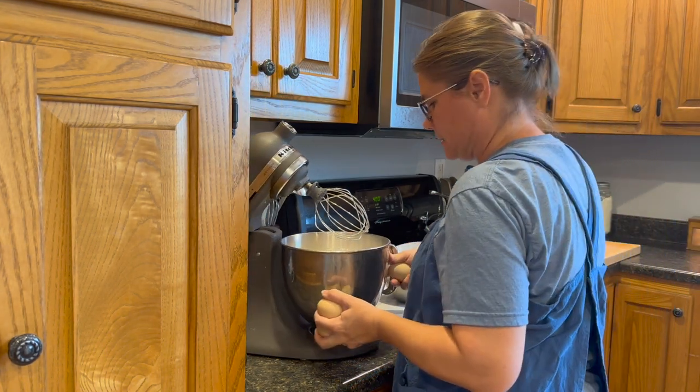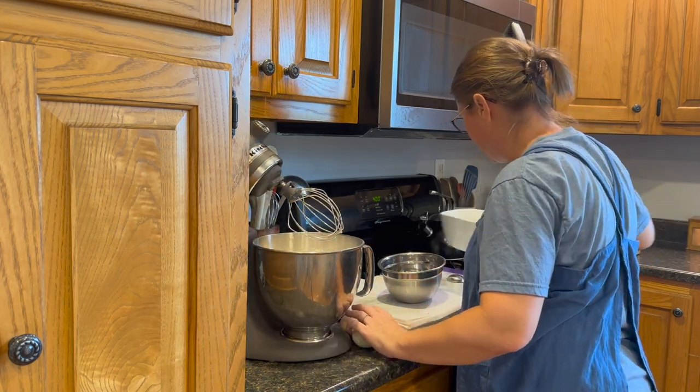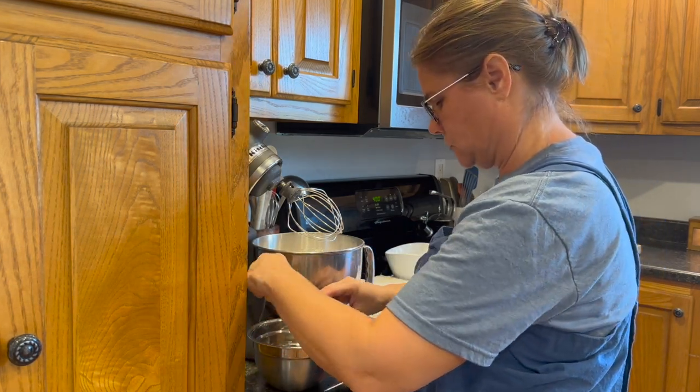I will link the recipe that I'm making here below. It is not mine, it's from Money Saving Mom. Just know that I'm doubling it today.